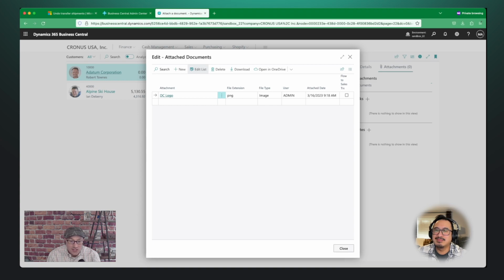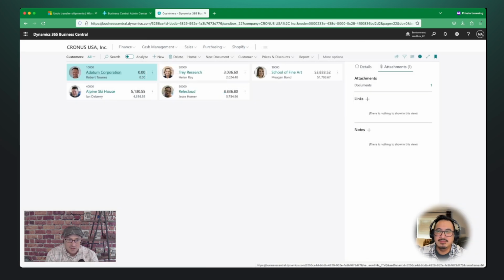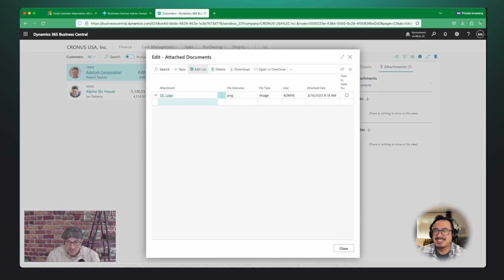But so this is 2023 Wave 1, feature number 1, covered here by Mr. Kris. Drag and drop file attachments. It's simple, right? But it saves you a few clicks here and there. That compounds and saves you a lot of time in the future. So small little things like that, man. It's super helpful. I like that DC logo. Yeah, it's in there, right? So now it's in there on my demo environment. You can download it and then boom, perfect.